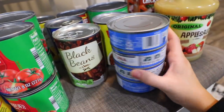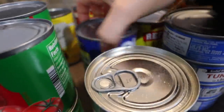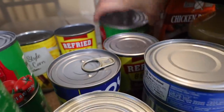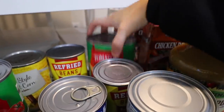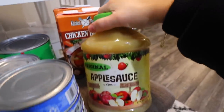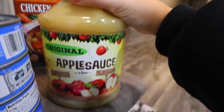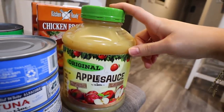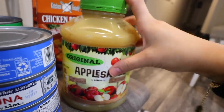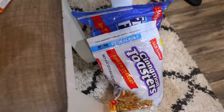This is my favorite simple healthy lunch. Some black beans, some cream corn, refried beans, and then some crushed tomatoes. Some chicken broth, and then I also grabbed some applesauce because, well, A, Zane likes to just eat it as is. I don't really like applesauce that much, but this is good to substitute some ingredients for baking and make it a little more healthy, so I wanted to grab that. And then, of course, we got the cereal, Cinnamon Toast, and Frosted Flakes.